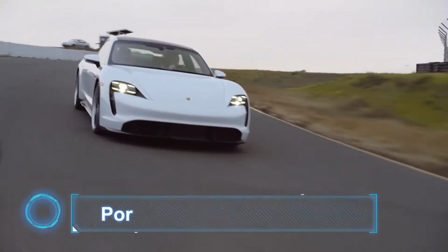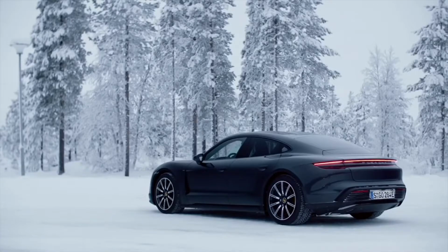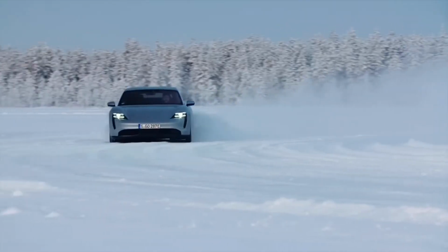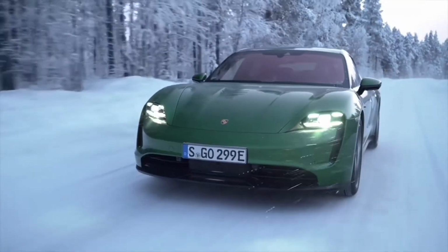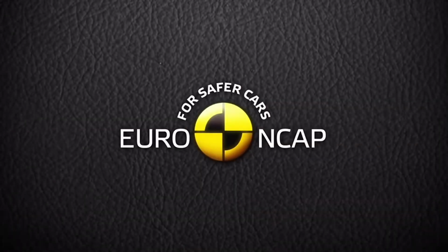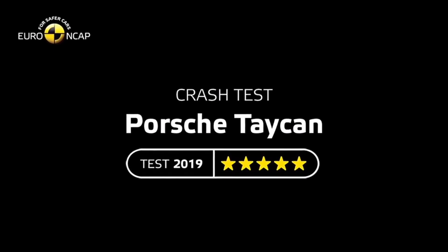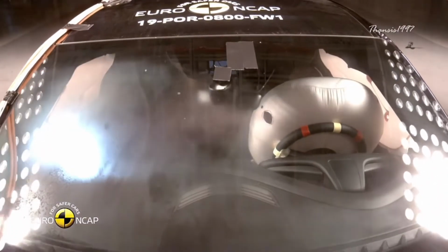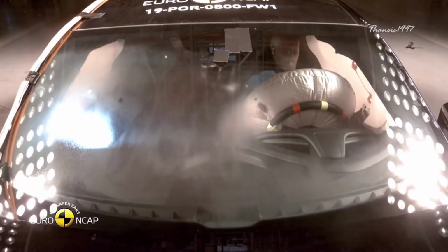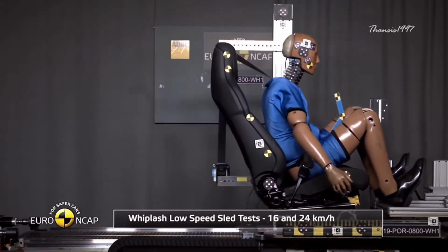Number 7. Porsche Taycan. Porsche's first electric car is a sleek sports sedan that fully lives up to the brand's high-performance reputation. Although the Euro NCAP gave the Porsche Taycan an overall 5 out of 5-star rating, which is the highest possible score, the car only scored marginal in rear-end collision, in which protection against whiplash injuries on the head restraints and front seats still had room for improvement.